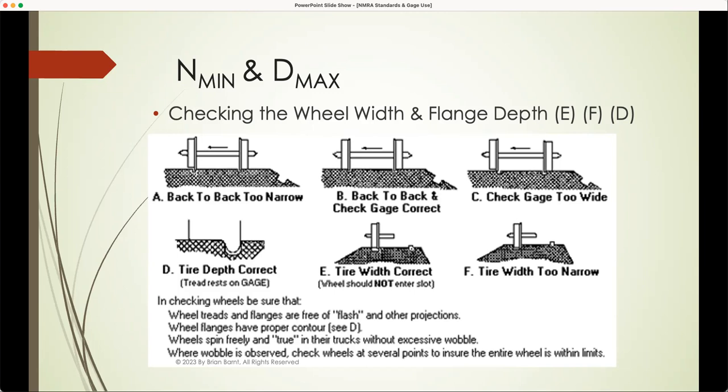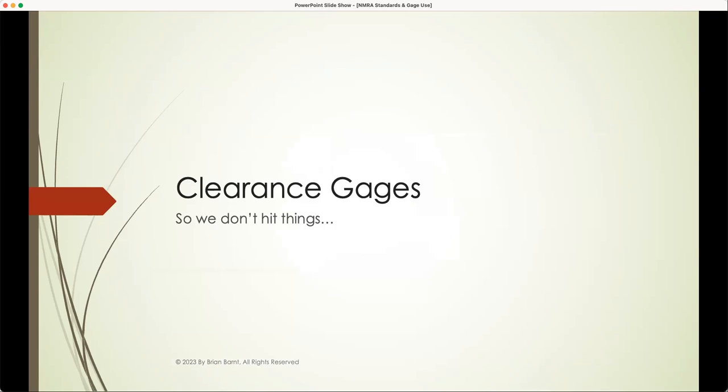So that's actually all the tools on the metal gauge, how we use them, and what they measure. So we can talk about clearance gauges. The NMRA's original design for the Type 2 gauge has the silhouette for bridge clearances and platforms scaled down from the AREA 1940, 50-ish standards. And that works for many things.